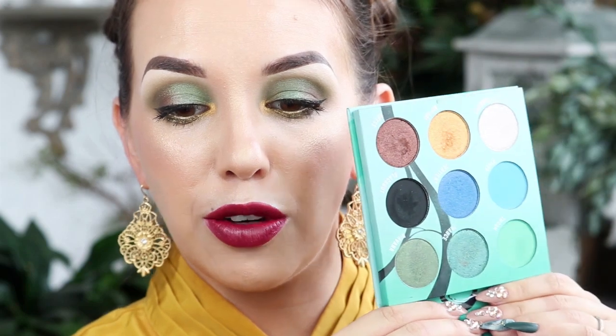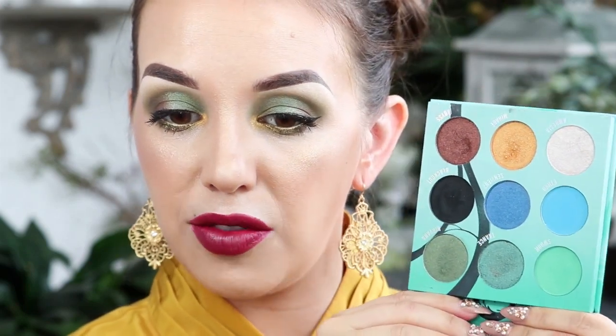Now this is a 9-pan palette and it says that it is $31.99 on their website. So these are the colors. I did do a photo shoot and swatches of these, so if you guys are interested in that, I will have some pictures for you.